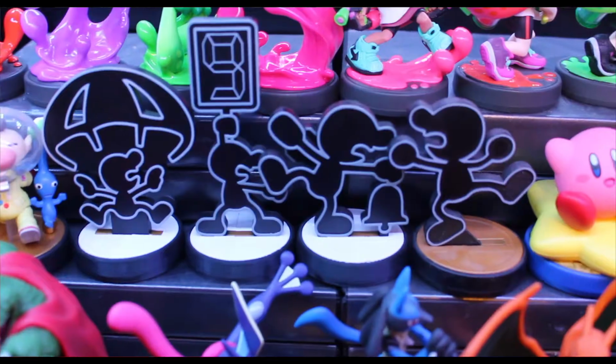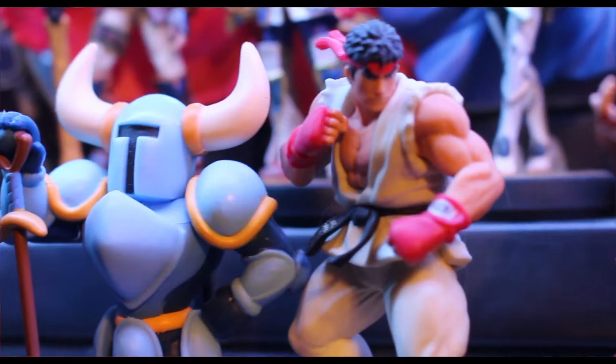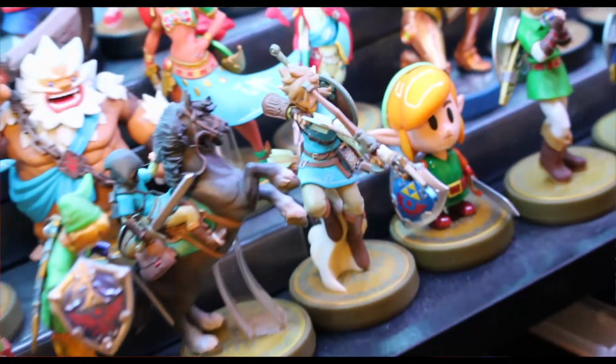And something in the future I'd really want to do is use inserts to kind of give them a background or a shadow box look, a theme. So I could do like brick for the Mario section, and I can use tall grass for the Link section, and just really make it customized for each grouping of Amiibo.